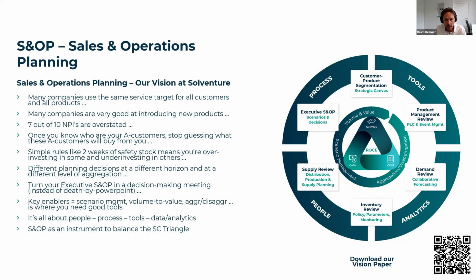No two customers are equal because they don't have the same volume, they don't have the same margin, they don't have the same loyalty, they don't have the same willingness to innovate. And from a product perspective, no two products are equal. Some products more reflect the past, others more reflect the future. Some of them are very easy for you to produce, and others are really a pain in the neck. And segmenting customers and products is key to optimize your S&OP.